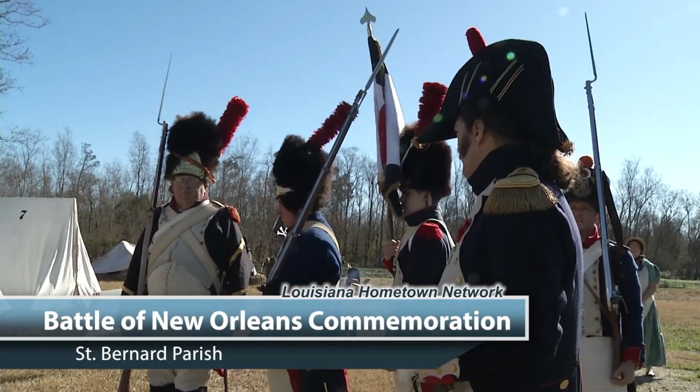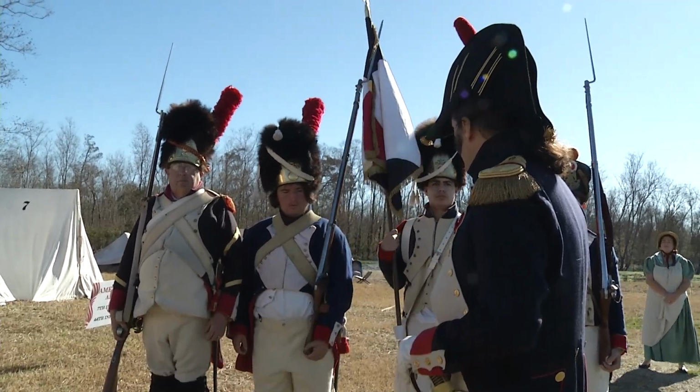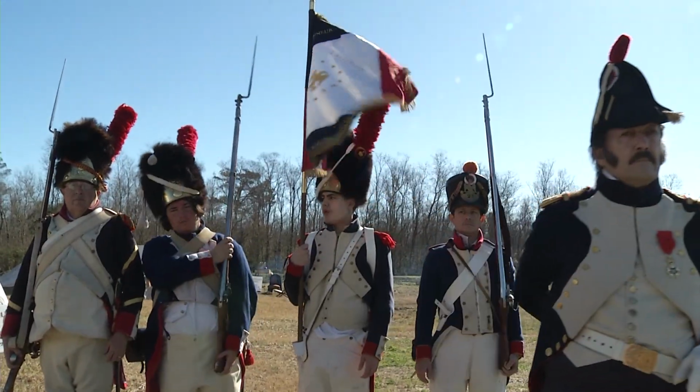We will have artillery demonstrations. We will have soldiers engaged in skirmishes with each other in period uniform. So this is going to be a great living history event and a unique one for Louisiana.